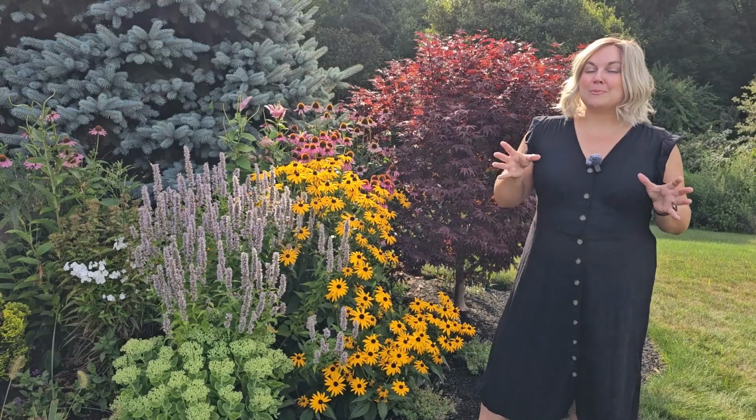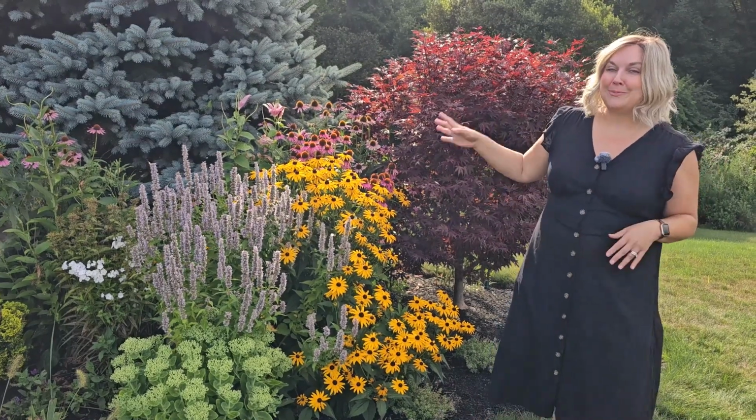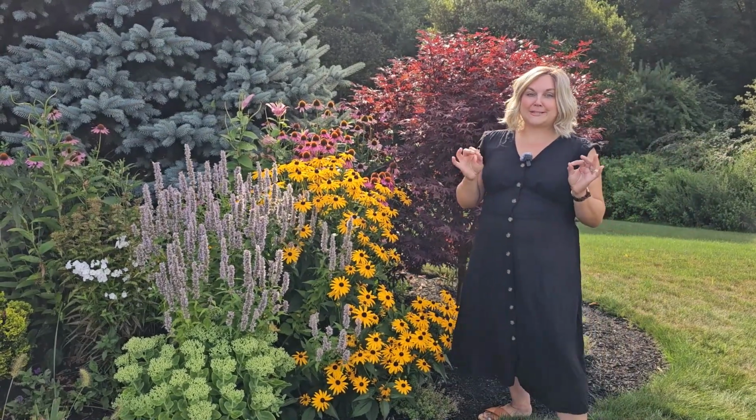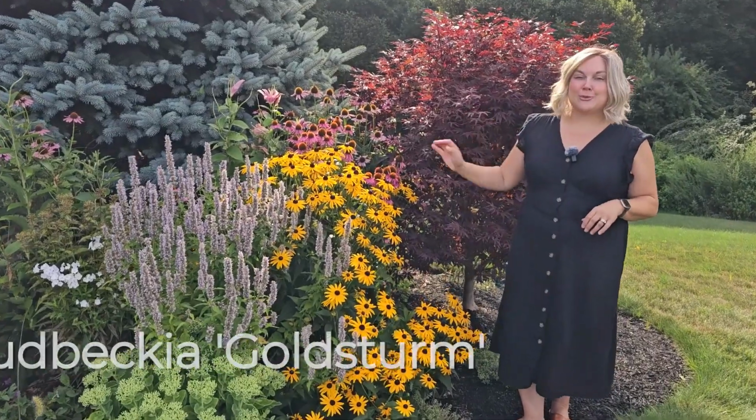Today we're going to talk about perennials specifically, and perennials are a plant that you plant once and they return to your garden year after year, providing you with years of enjoyment and beautiful blooms. So they're a great investment. And in no particular order, the first one that I want to talk about is Rudbeckia.